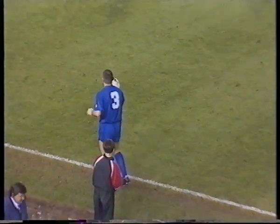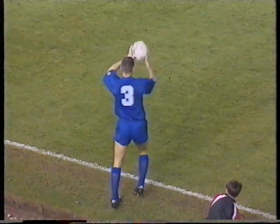14 minutes to go. Leicester sitting just a little uncomfortably on this 2-0 lead at the moment.